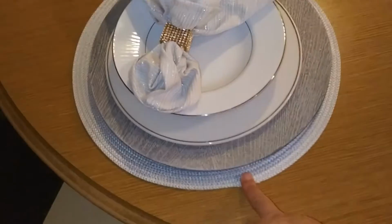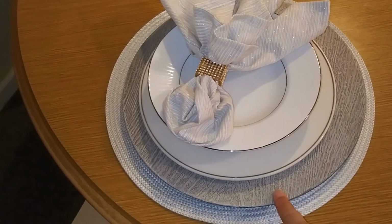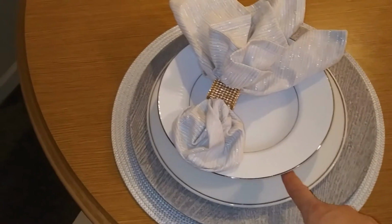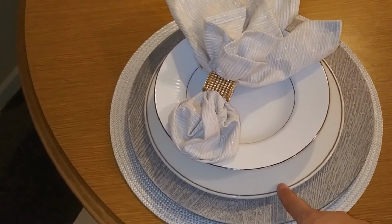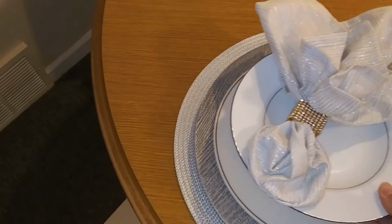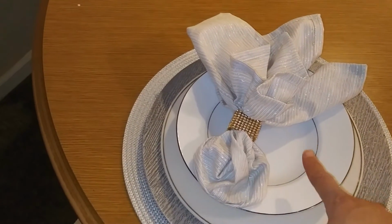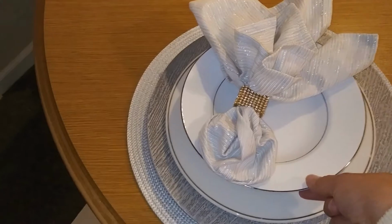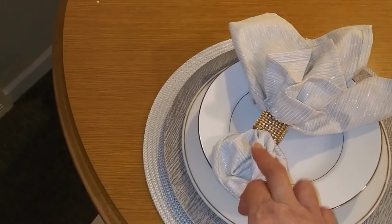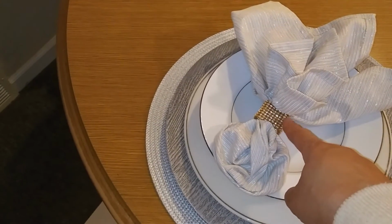I think this is from Dollar Tree. This is from Dollar General, and it was $2 for the wooden ones. And this is Dollar Tree with the gold trim. There's the salad plate matching the soup bowl. And this was a set that I picked up a long time ago, but it has a silver rim. These napkins, I believe, were from Ross, and also the napkin rings.